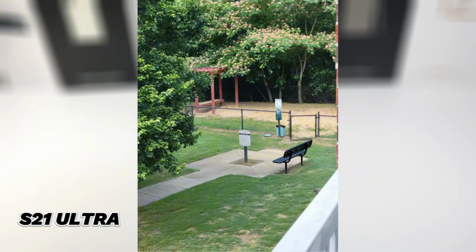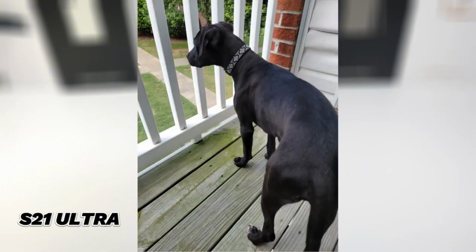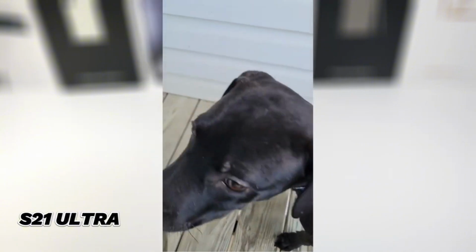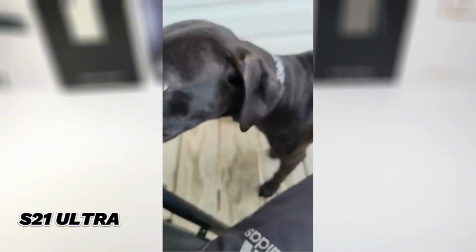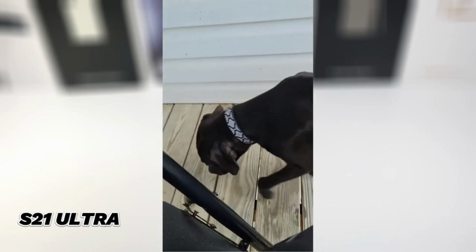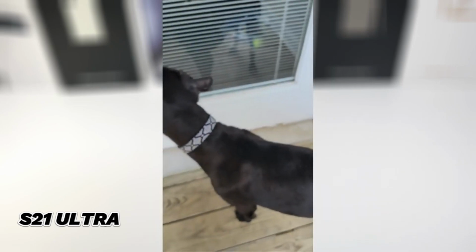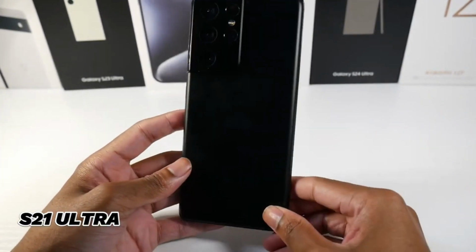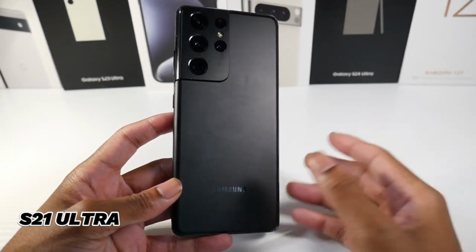Battery life is okay on the S21 Ultra. It's not anything amazing. Honestly, you can get close to 6 hours of screen on time. As a lighter user, I was able to get pretty close, but if you're doing gaming and stuff like that, I just do know you're going to have to charge this phone, and the charging speeds are not all that great. I don't think it's 25 watts, so it's not really that fast. It's got a 5,000 milliamp hour battery. It does have wireless and reverse wireless charging. Overall, I mean, it's a fantastic pick.